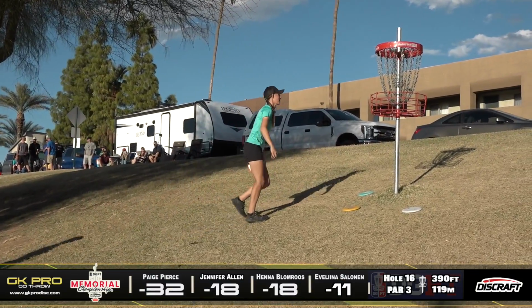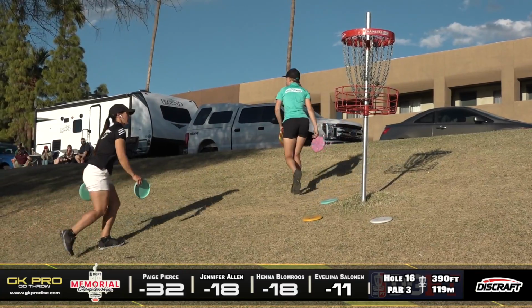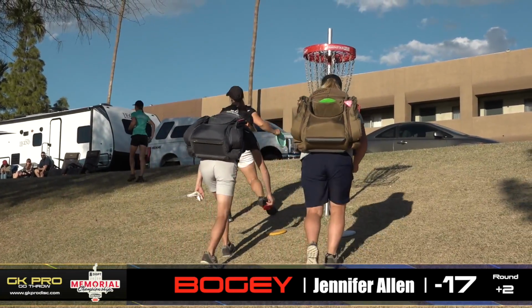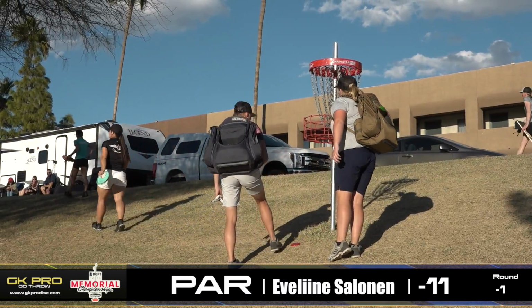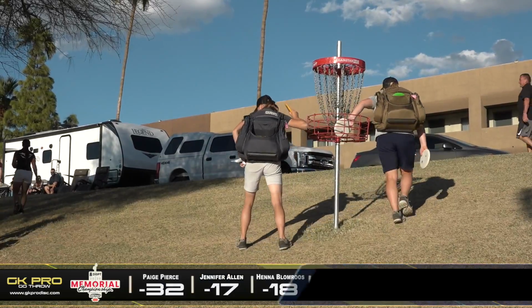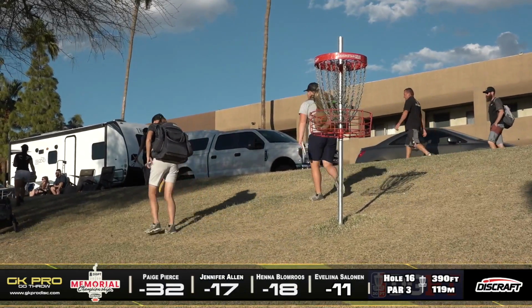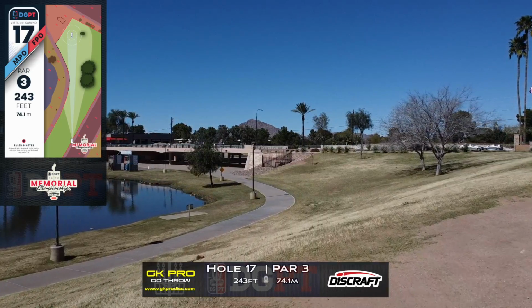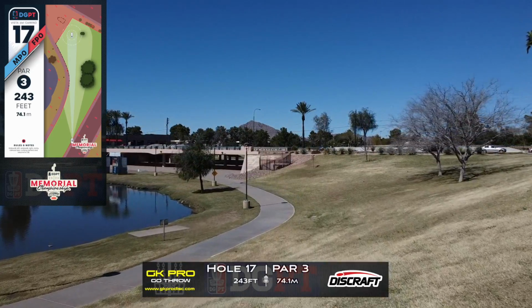Unfortunately, with that early tree hit, Paige will walk away with a bogey. So will Jen. That battle's still going on at second. Jen does lose a stroke on that hole, but this hole coming up is definitely a birdie hole.